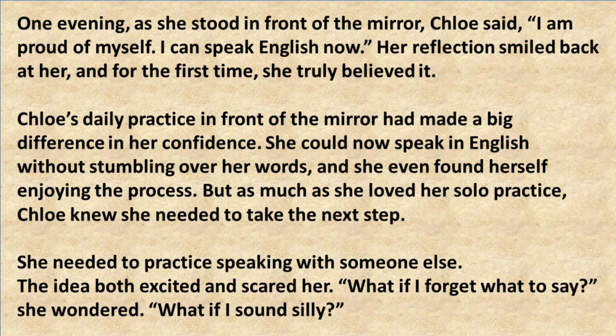Chloe's daily practice in front of the mirror had made a big difference in her confidence. She could now speak in English without stumbling over her words, and she even found herself enjoying the process. But as much as she loved her solo practice, Chloe knew she needed to take the next step. She needed to practice speaking with someone else. The idea both excited and scared her.